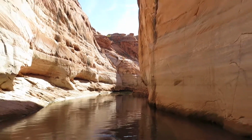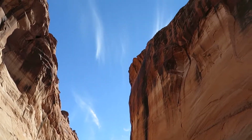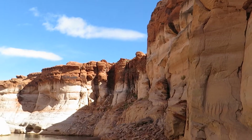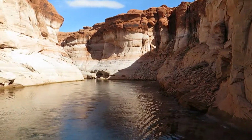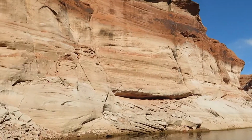The walls are actually petrified sand dunes. And you can see the lighter shade of the rock is how high Lake Powell can get in the spring and summer. And right now the water is very low.